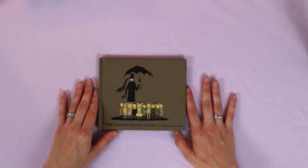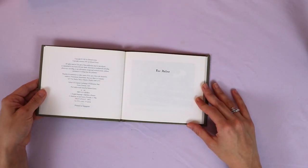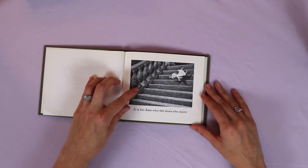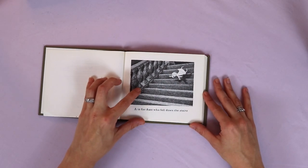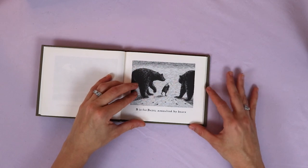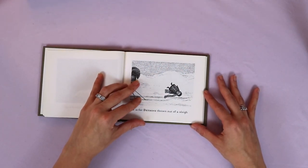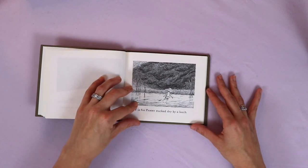This is Edward Gorey's The Gashlycrumb Tinies. This was originally published in 1963, and this is an ABC Darien book. So it goes through the entire alphabet, and it has a deep darkness to it. So A is for Amy, who fell down the stairs. B is for Basil, assaulted by bears. C is for Clara, who wasted away. D is for Desmond, thrown out of a sleigh. And then it continues on. I will flip through this so that you all can see.